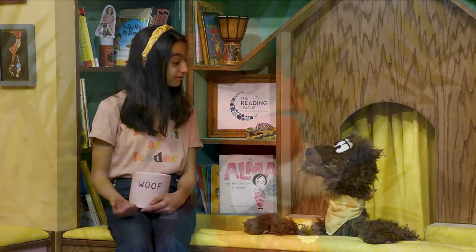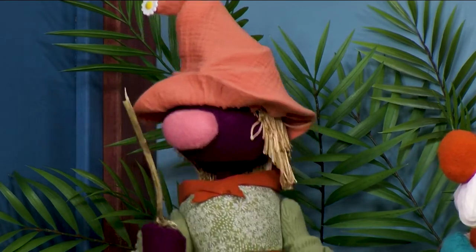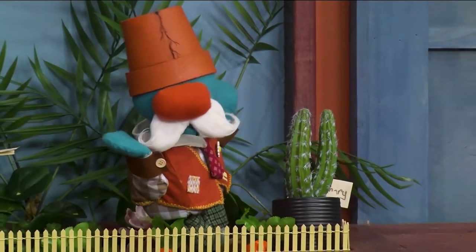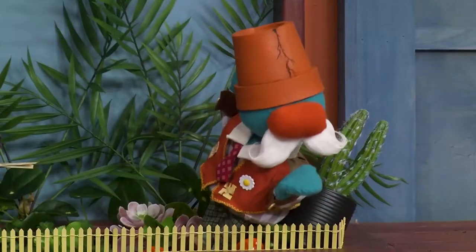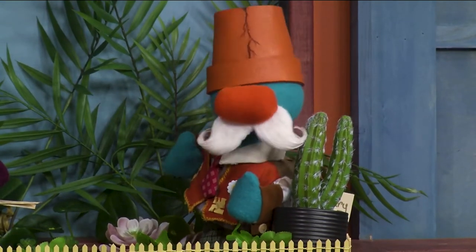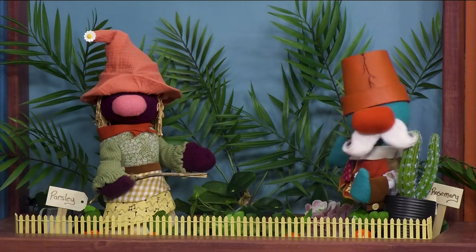Oh, hi, reading buddies. Mary and I are exploring textures. The texture of this stick is hard and rough. Good texture exploring, Mary. Thank you. Huh? Where did this cactus come from? The texture of that old leaf is definitely slippery. Whoa! And wet. Ooh! What's the texture of that cactus, Marty? The texture is prickly, Mary. Very prickly. Good texture exploring, Marty. Thank you.